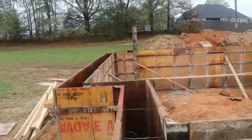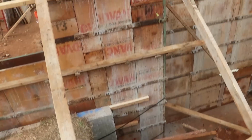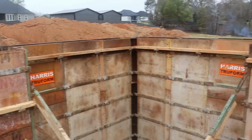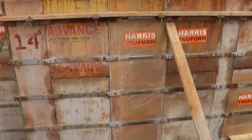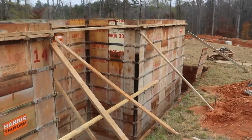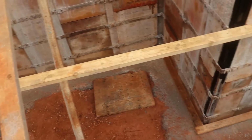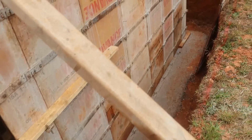Lots of contours for the garage, make it look cool. Why not? Definitely a lot going on. Check how tall these walls are gonna be, guys. Dang. Can't wait to see it poured in, take the forms off, and we'll actually have a bunker looking house. From nothing to a hole to concrete. Awesome.